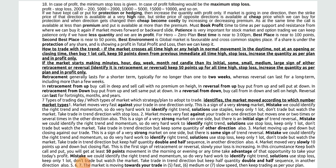If the market is going in one direction, then the strike price of that direction is available at a very high rate, but the strike price of the opposite direction is available at a cheap price, which can be bought for protection. When the direction changes, the cheap becomes costly. You must book profit from time to time as per support or resistance, from where we can buy again if the market moves forward or backward.